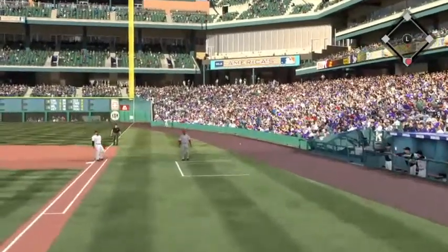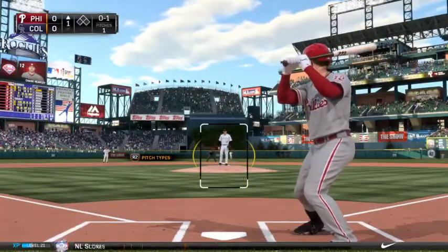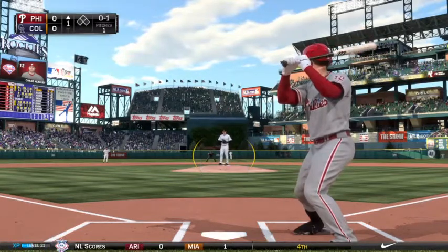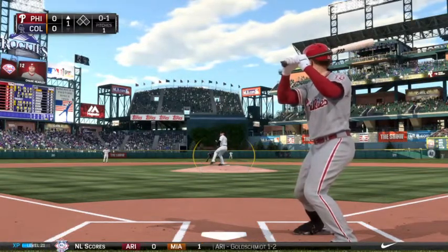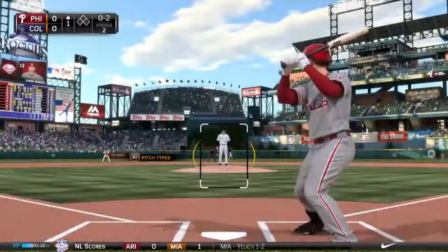Grounded, fouled off to the right side. First pitch, 6:40. Pitch on the way. That's in there, and he's deep in the hole now, 0-2.